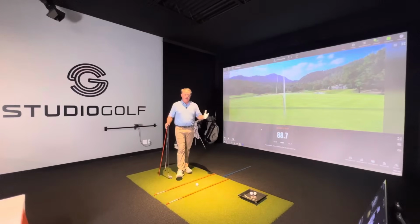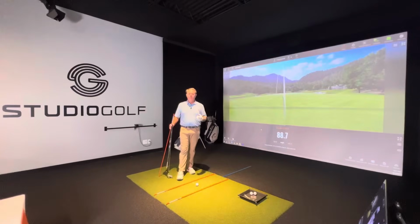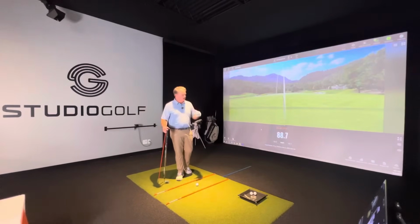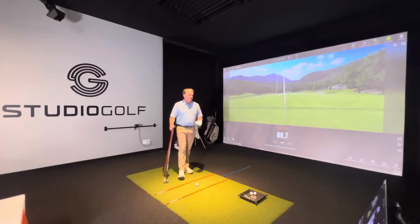I'm in a really cool indoor space here in El Paso, Texas. Studio Golf El Paso. Studio Golfs are going to be popping up all around the country, and this is your location for working on performance. Within Studio Golf, we have some really cool technologies. We have TrackMan and we have SportsBox 3D. So the 3D Studio really is super cool.